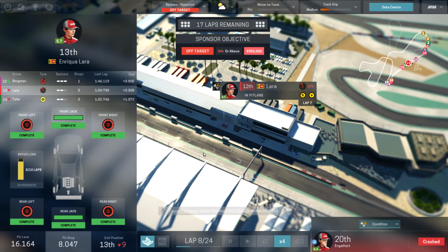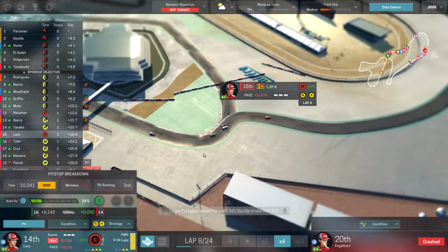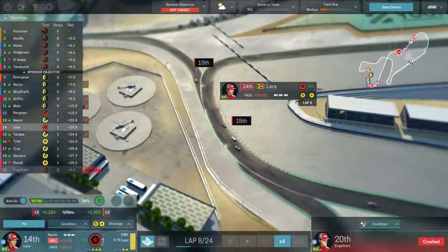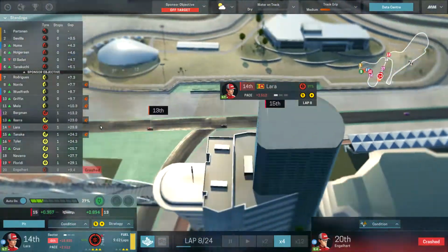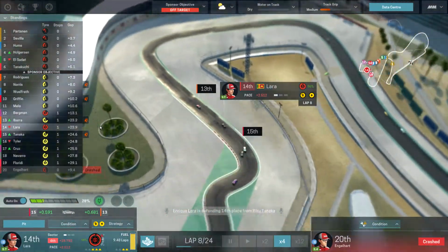Jack is up, 4 tires, fuel up, and down and away. And she beats that car off pit road. And she is amongst the soft drivers now, the soft-tired drivers, that is. So hopefully she can pick them up, lay them down, make up some good time here.